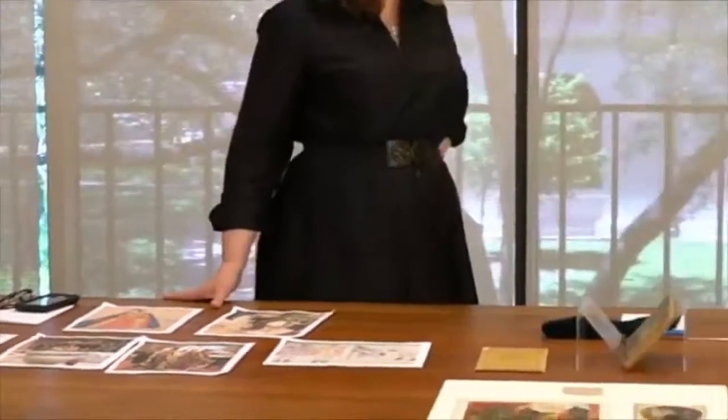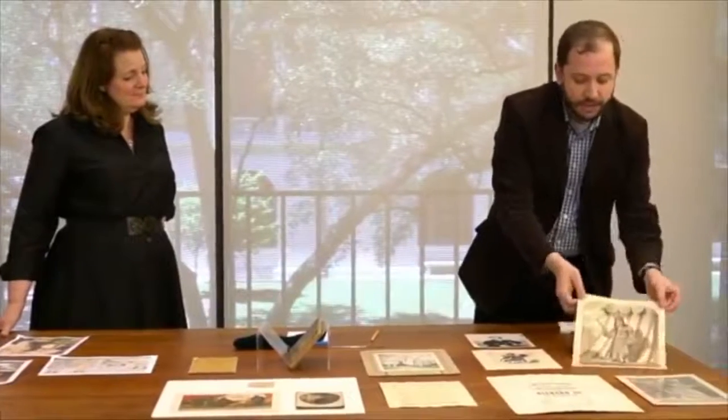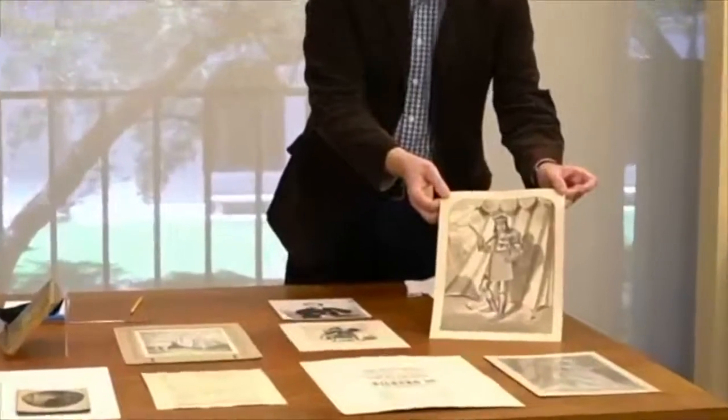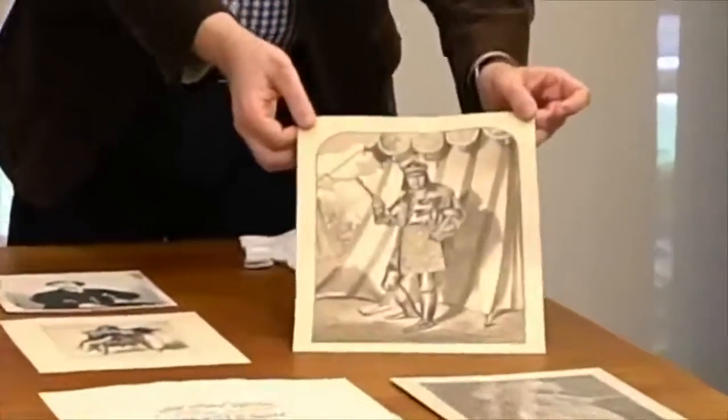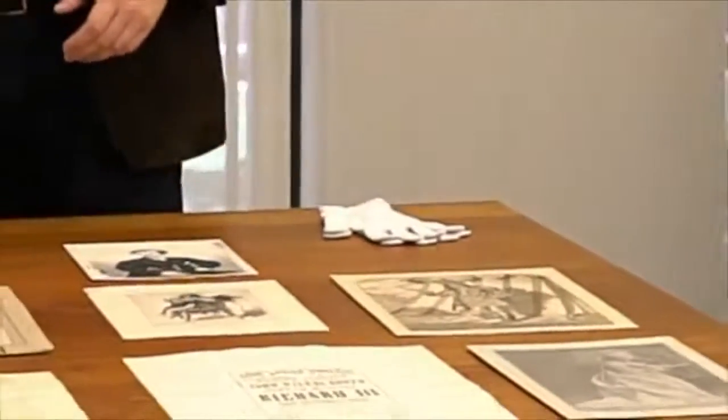Because we also have a print of Edwin Booth in costume as Richard III as well, which is a very different Richard than his father's. It's a simpler armor. He doesn't have a beard and a mustache. He's very clean-shaven and young-looking.